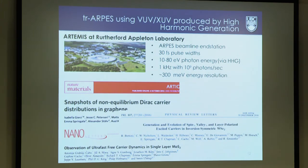And this is probably the most successful time-resolved work. You can see it's about a kilohertz or so. So again, this is on the order of several hours of measurement. And one thing that I would like to highlight is because of their 30 femtosecond pulse width, they have a fairly poor energy resolution. Of course, you want to see the time dynamics, but some of the time dynamics are slow enough that you would like to shrink the energy resolution and therefore get some detail about the band structure.